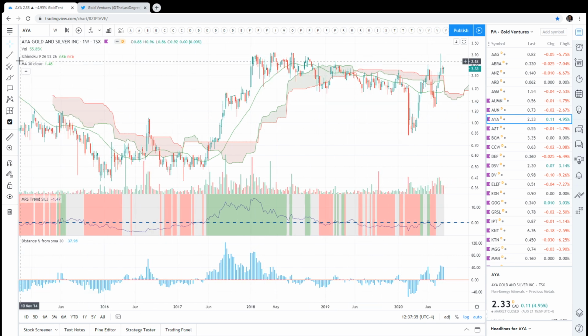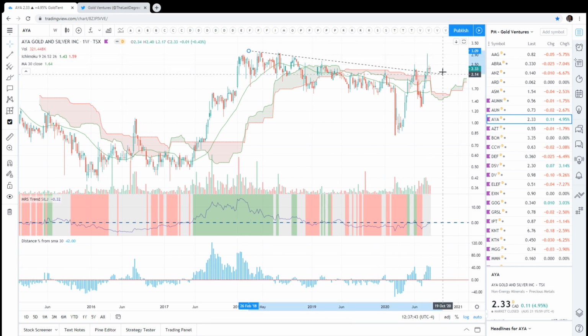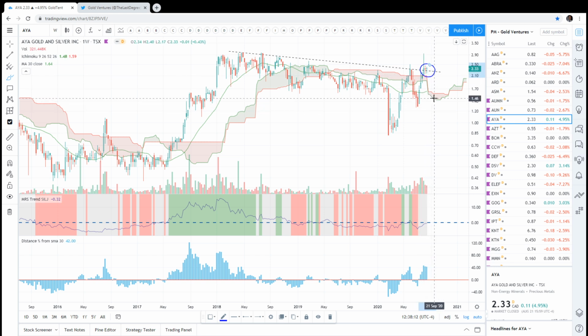Aya. Ooh, Aya. Okay, this one's not bad. Okay, rough line. Broke out, consolidating maybe above. But what I like, it's above the Ichimoku cloud. We're a little distance from the 30-week moving average. So this one, I don't know how it's going to consolidate, but it's a different design from the other ones, right? You're on the good side of a bigger, meaningful breakout right here. So right here, really starting to coil up. I think I'm going to keep it on the list.